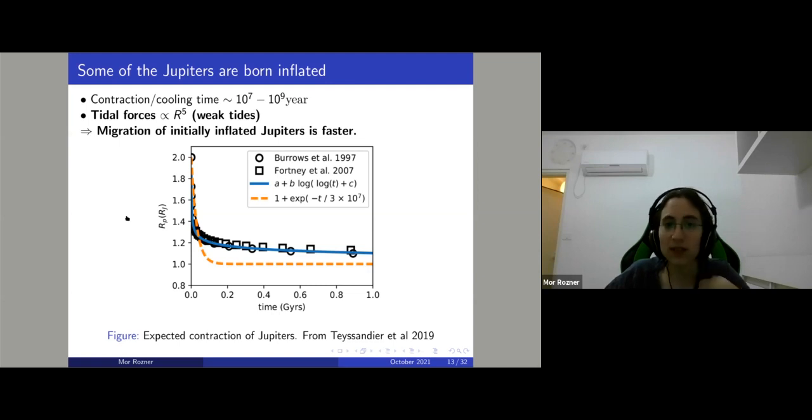Okay, and we suggest to discuss initially inflated Jupiters. So gas giants, including hot and warm Jupiters, are born by core accretion, in which they reach larger radii than the Jupiter radius. And at the end of the accretion, the migration starts, and it is more efficient since the tidal forces scale as the fifth power of the radius. For example, for weak tides, you can apply the very same mechanism for other options of tides, and there are many other options, like chaotic tides or dynamical ones. Okay, so we have a fifth power of the radius, which will be very important when we calculate the timescales of the migration.